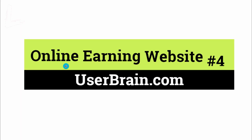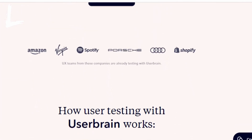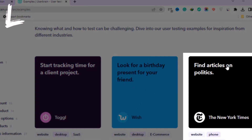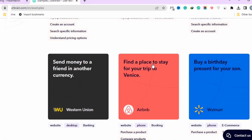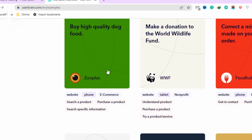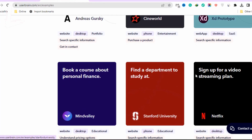Okay, this time, we're talking about userbrain.com. Userbrain is a platform that pays people to test out websites and apps and give their honest feedback. When you click on Get Paid to Test, you will complete various tasks such as find articles on politics, find a place to stay for your trip to Venice, book cinema tickets for you and your friends, and so on. Each test typically takes around 10 to 20 minutes to complete, and pays anywhere from $3 to $10 depending on the complexity of the task.